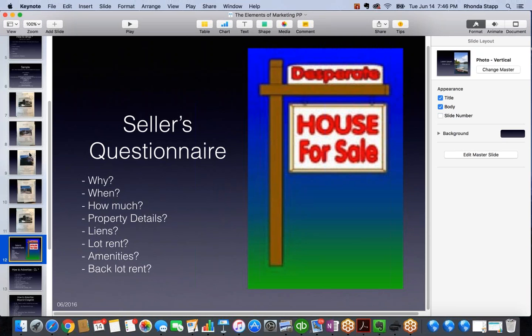What are the property details? Do they know what year it was built? Do they know all of the pertinent information? If there's been anything new added to it, have they put in a new water heater, anything like that? Just get as many details as you can. A lot of times once you ask them a couple of questions, they start talking and they will tell you everything you want to know and then some, and you've only asked a question or two. Just pay attention to what they're talking about.